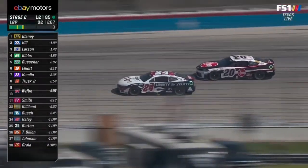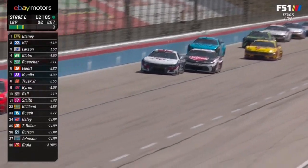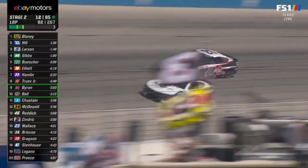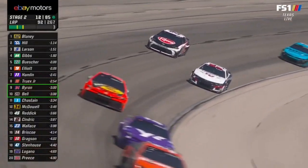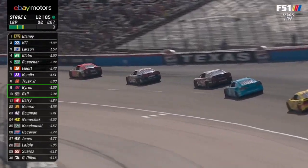Byron inside of Bell, that's for 9th place with McDowell. And then Chastain on the outside. You see William Byron go back down to block the progress of Christopher Bell right there, and that shows you how important that was, a pretty tight play right there.